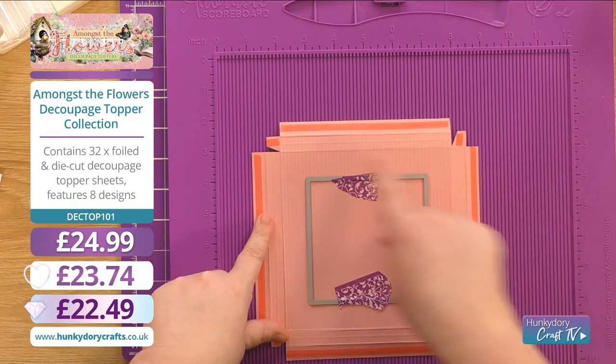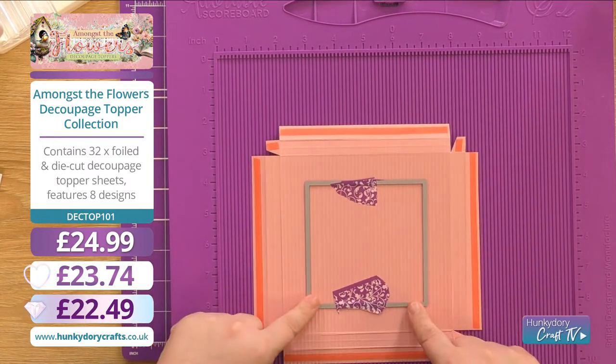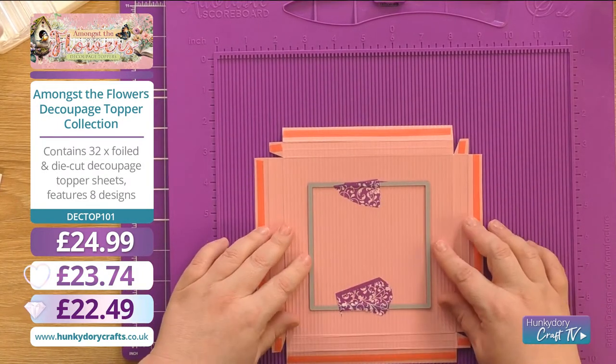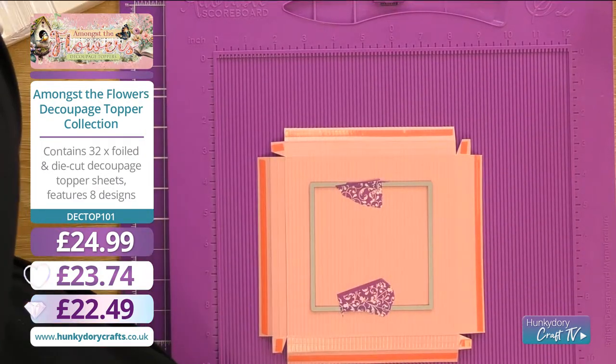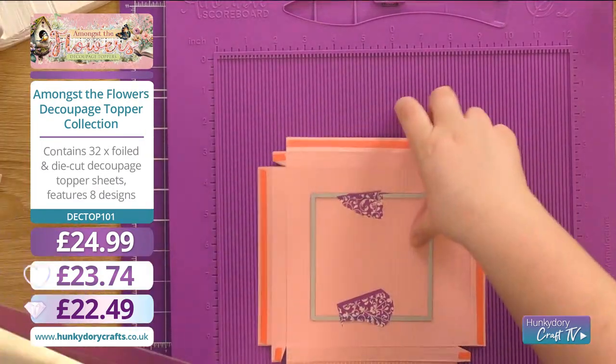Ooh, now you can see I have gone on and I've added my tape and I've put my square nesting aperture die in the middle because this is where we're going to pop our element afterwards. Wonderful. So let's get this cut out.